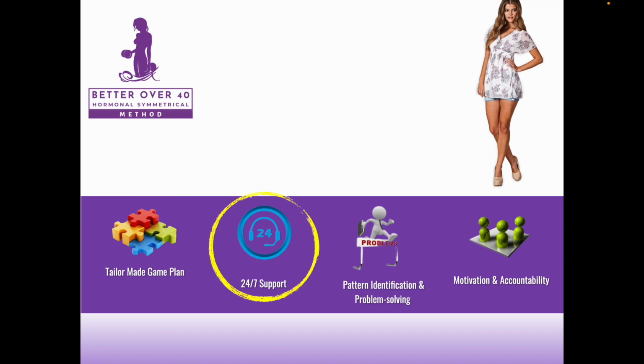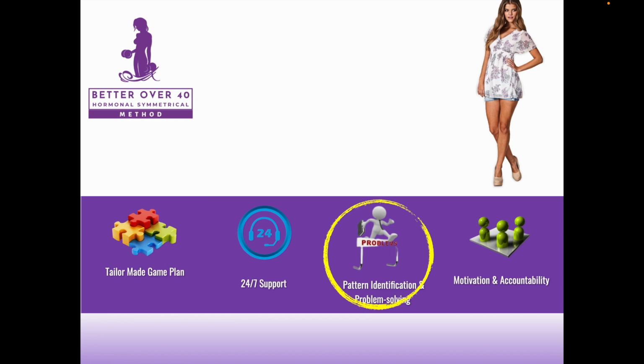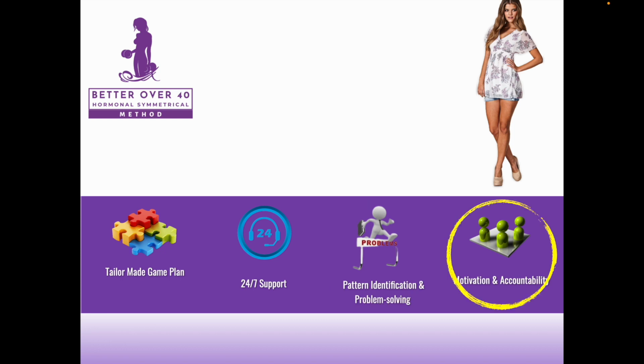Second thing, you need 24/7 support. Get a coach moving you forward toward your results every single day and every single time you find an obstacle. Because in all reality, you will find problems throughout the way. But the differentiator that makes you win is being able to identify the pattern, solve the problem and move you forward, and ultimately getting you motivated and keeping you accountable throughout the whole process.